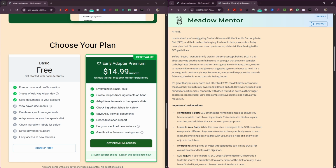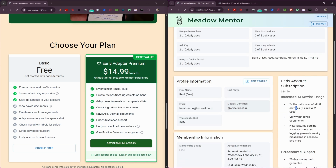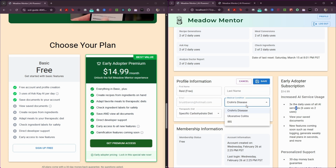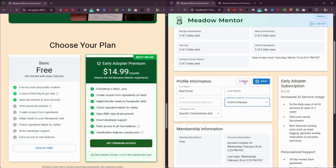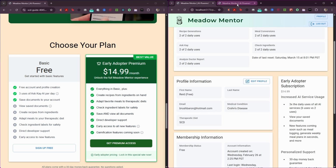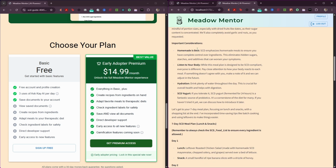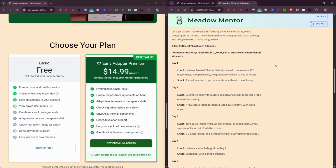All right, so it says that I know that you're on a Crohn's and you have the specific carbohydrate diet, which by the way is because I have it set in my profile here, medical condition Crohn's, therapeutic diet SCD, and you can edit this. You can change this. You can change your diet as well. So then, it gives some suggestions, and then here is the meal plan.